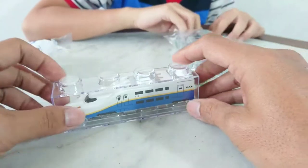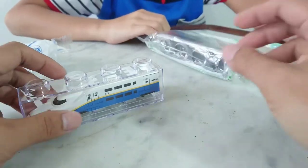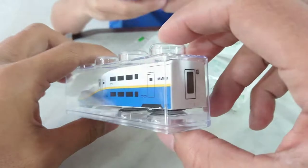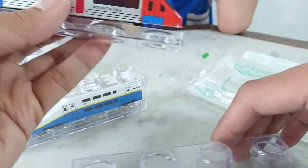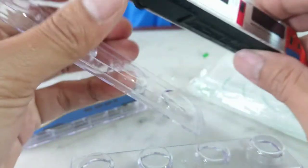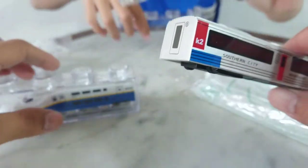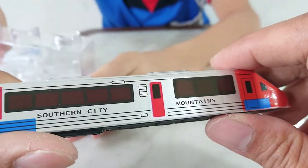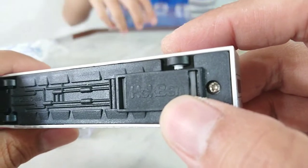Too many toys I have. Okay, open the second one. Green. Yes. So cool. Okay. As you can see, no attachment for each train. So cool. You like my little one? No. Okay, Hakuben.